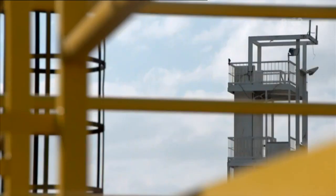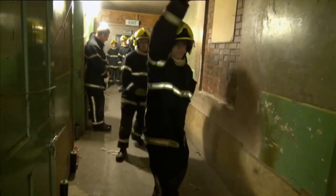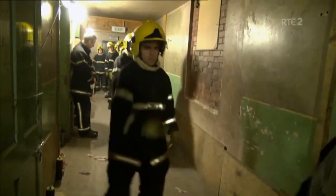Back at the training centre, the recruits are putting their search techniques into action. Today, they will be navigating through a pitch-black room in order to locate casualties. Known as the breathing apparatus shuffle, this is the protocol that will help guide them safely through the darkness.